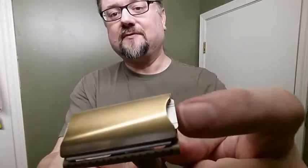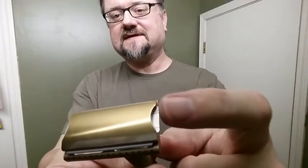And he has a little problem with the end tabs. Some of them have a little bit of sharpness to them, and apparently the way he shaves near his ears and nose, he sometimes gets scratched up with the end tabs, and so he loves the covered end tabs.